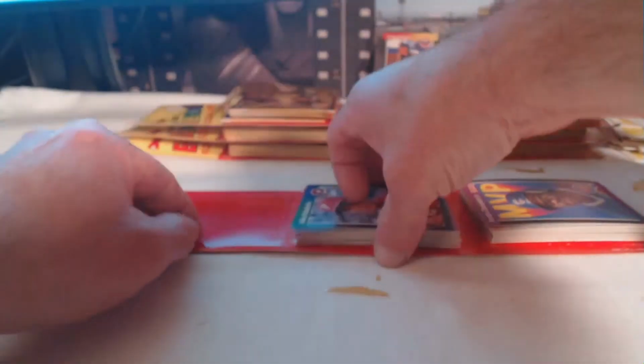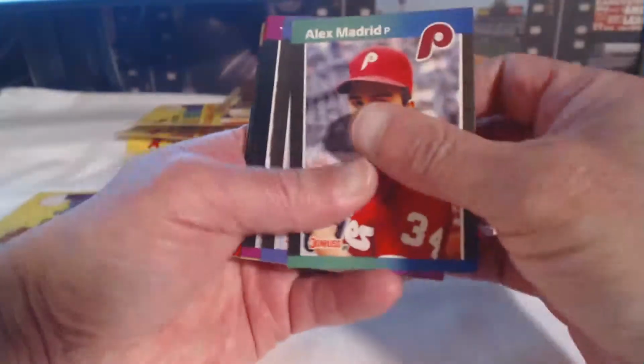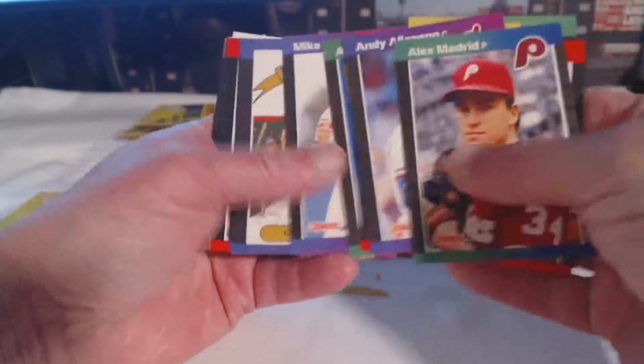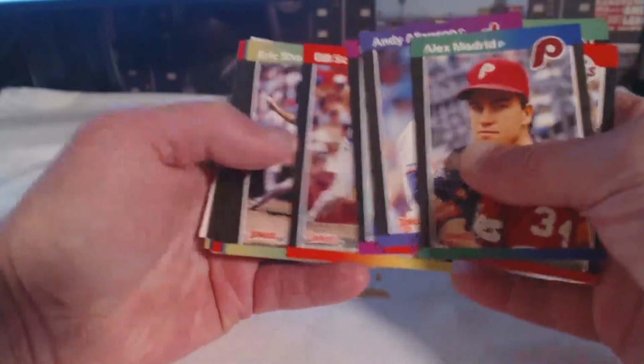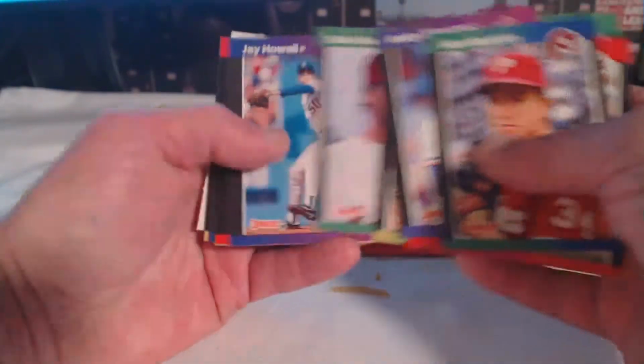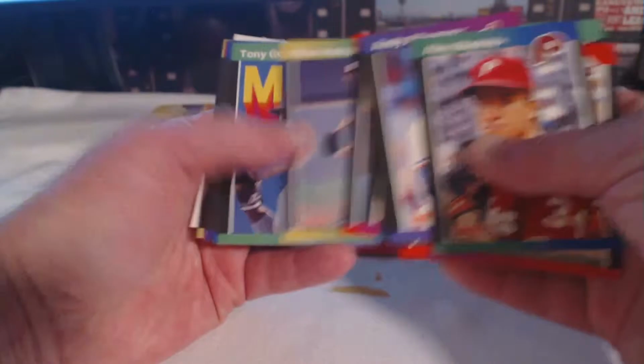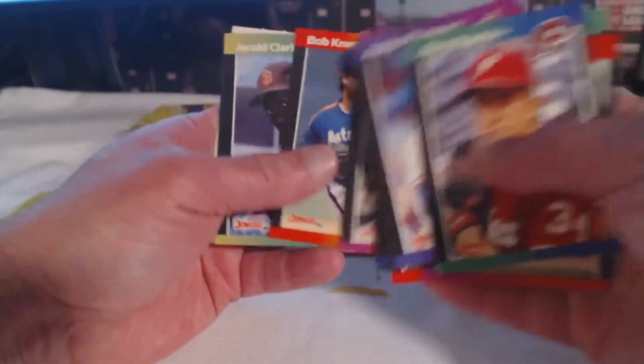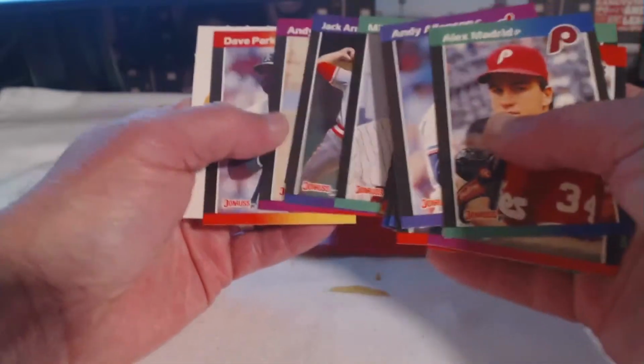Nothing there. I'm going to put my Craig Biggio up. I don't think I've seen a Jim Abbott rookie card either. Or Steve Finley or Omar Vizquel. I probably could have passed them by without paying attention. Nice Cal Ripken. Off center though.